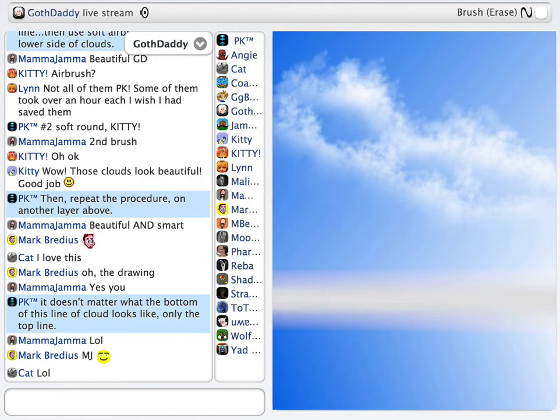As long as we have the time to do it, we're doing pretty well on time. I'm going to add another layer of clouds in as well.